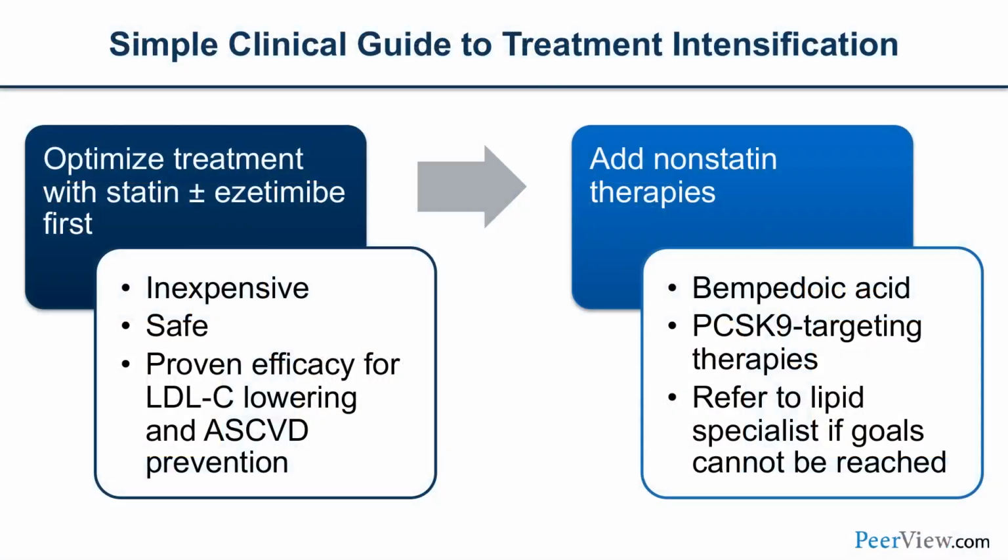So a simple guide for treatment intensification is, number one, optimize statin treatment with or without ezetimibe first. These drugs are generic, they're inexpensive, they're safe. They have proven efficacy for LDL cholesterol lowering and ASCVD prevention. So that is the first choice.